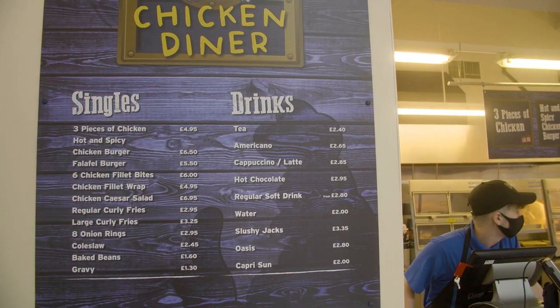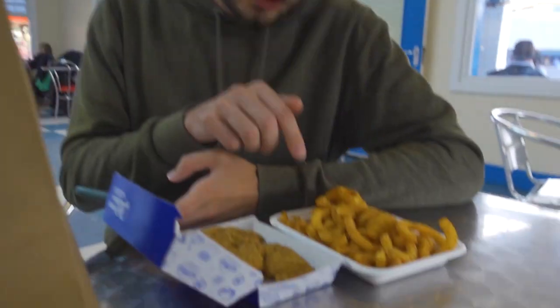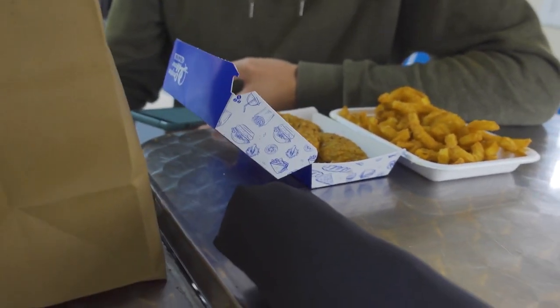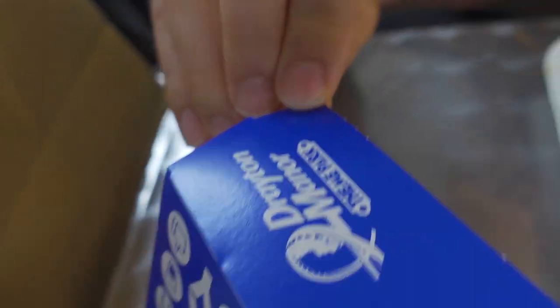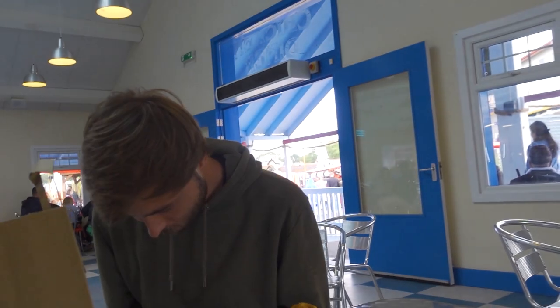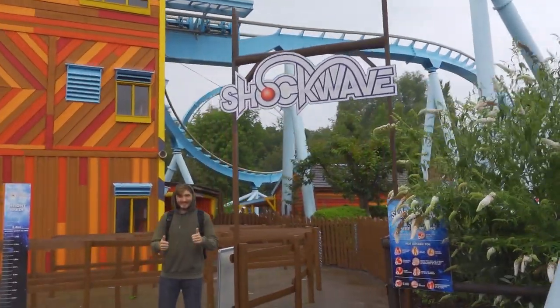There's a range of ice creams. Marcus has got his curly fries. How are they, mate? Do you get a kid's meal? I tell you what I do like, it's a little thing, but Drayton Manor have their own branded boxes. Drayton Manor Theme Park. I'm looking forward to these curly fries because I've missed them. They're so good.